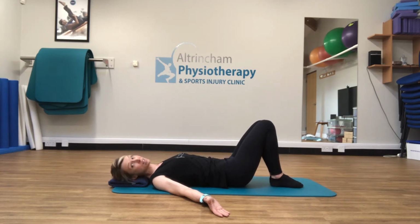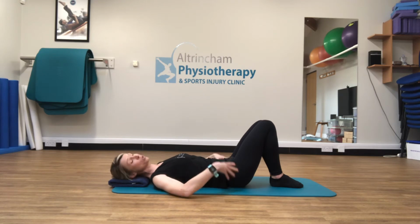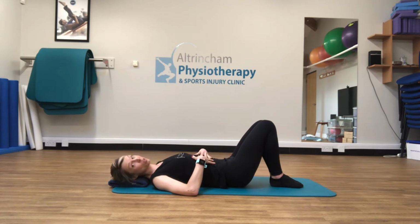Now the next set of exercises is looking at starting to increase some control in recruiting those muscles that help to support us around the spine, and this is really important to help prevent reoccurrence of lower back pain. These exercises are best recruited in what we call a neutral position, so a position where the spine is in that optimal position for them to work.